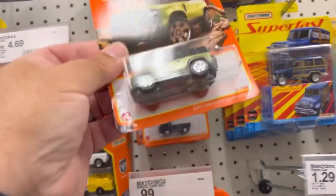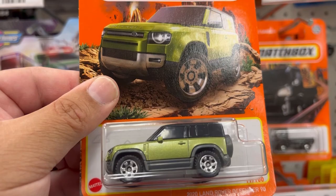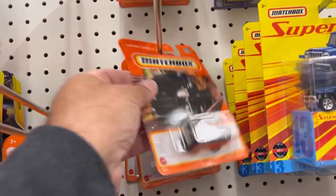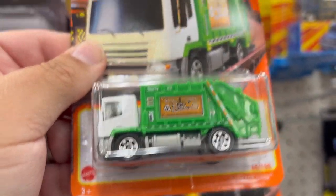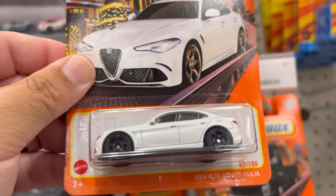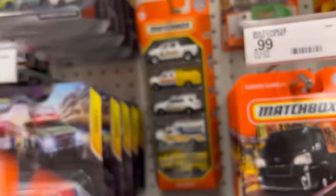Oh nice, this one's really cool. This is the 2020 Land Rover Defender. Nice. And here's another Subaru Sambar. Here's a cool little garbage truck. Let's see. Another nice one. Man, did I come at the right time. This is the 2016 Alfa Romeo. Nice.